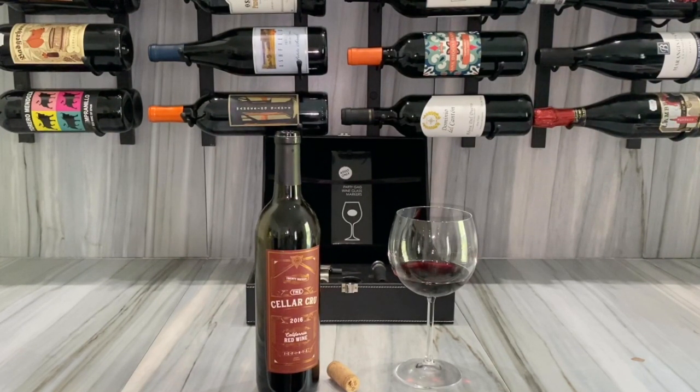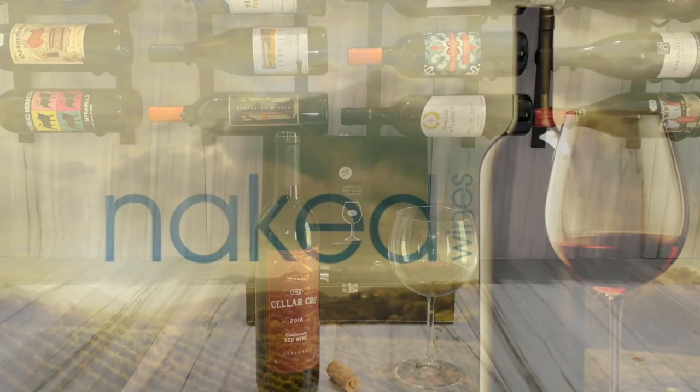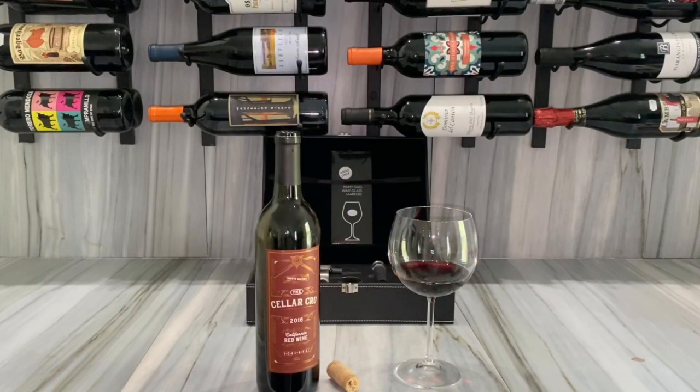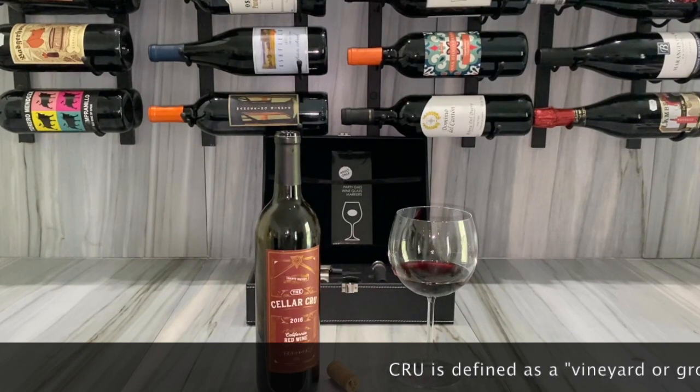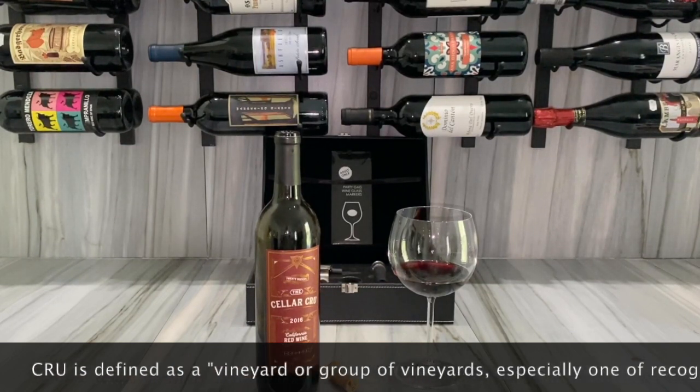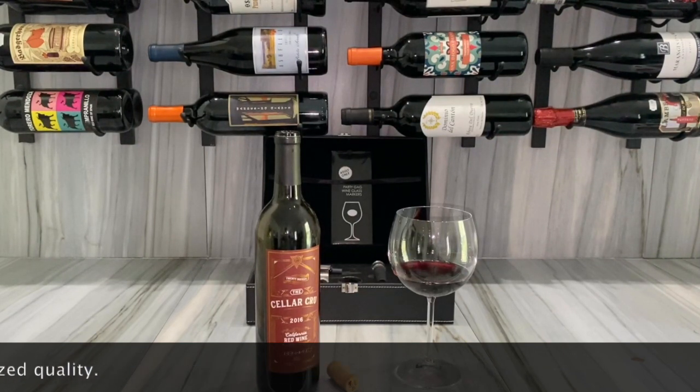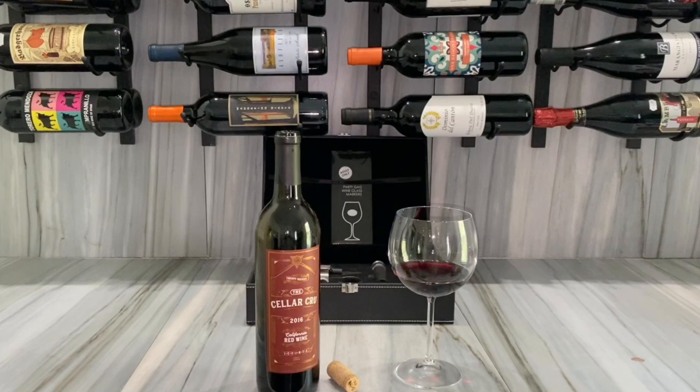And I actually pulled out one of my last year's Naked Wines bottles. And I was like, whew, okay, I still got a couple of those left. So this Naked Wine selection is called the Cellar Cru. It's a red wine, obviously, but it's a red wine mixture. I was trying to find out what different types of grapes are inside, but it doesn't say.